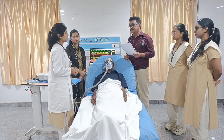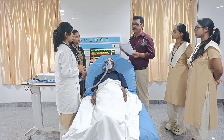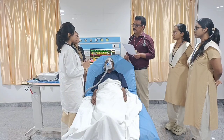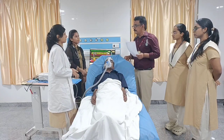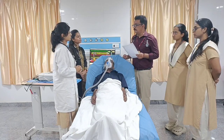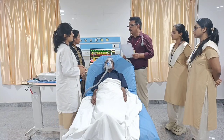First, we can send for an echo. Echo is already done in the past, and it is not going to give more information. Then we can do an X-ray and ECG. X-ray is taken. It shows bilateral extensive shadows, which shows pulmonary edema is there. ECG was showing only tachycardia. There is no other change.